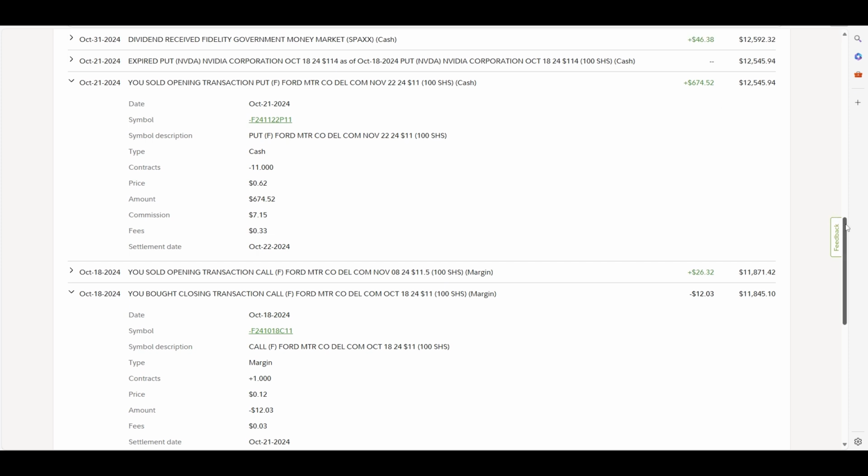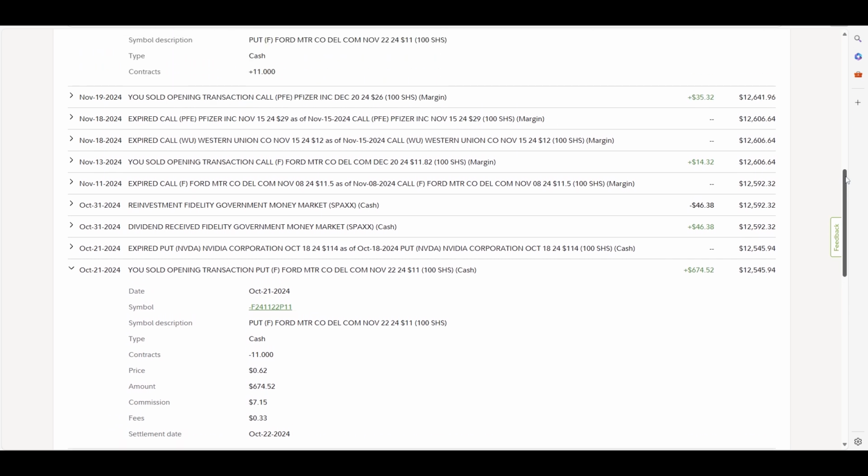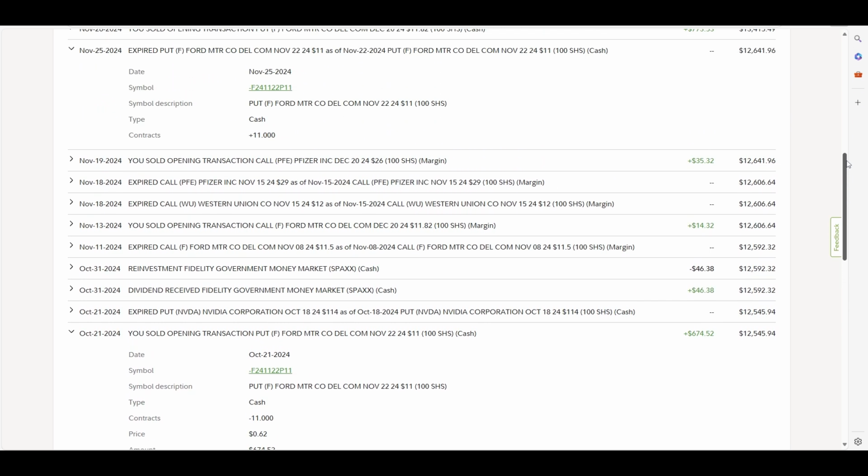Now, how did this fare? As we scroll up here, we will see that this Ford put expired November 22nd. I got this alert on November 25th is when it was penciled into our activity here on Fidelity. And so that was a wash. Ford was above our strike price, so we just got to keep that sweet premium.